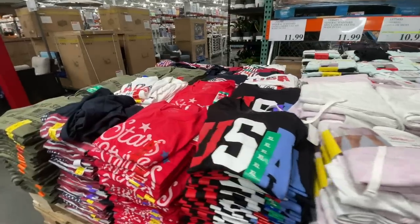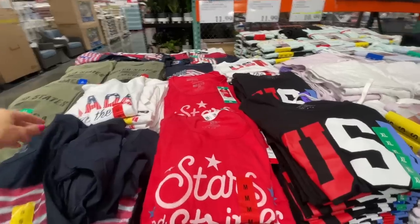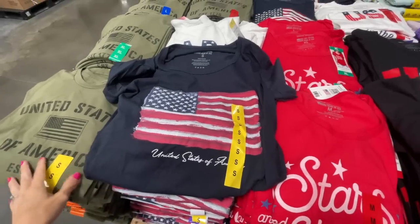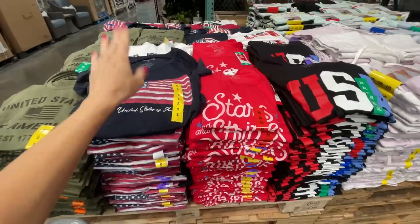Oh my stars. Yes, it is almost 4th of July, Memorial Day. All of the good stuff is coming up. You know what? Seeing all this just makes me want a hot dog real bad. And thank goodness I'm at Costco right now because they have a hot dog and a drink for $1.50.